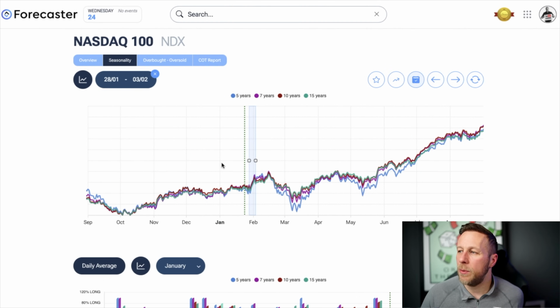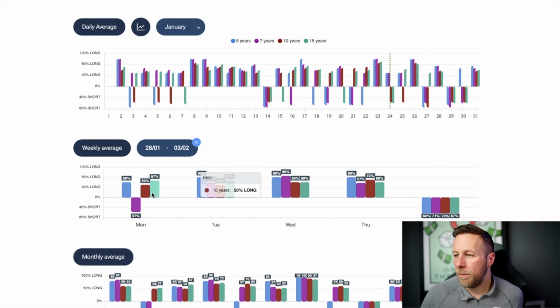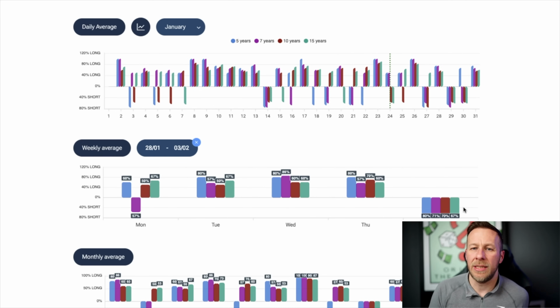So the way that you would do this is you would look for the longs or the shorts, and you'd be making trade decisions based around that thesis, okay? And you can also use it for your target taking. So let me give you an example.